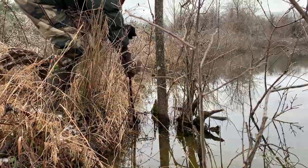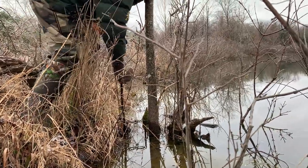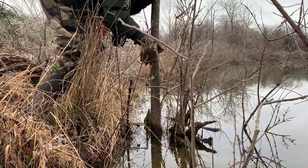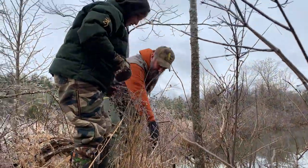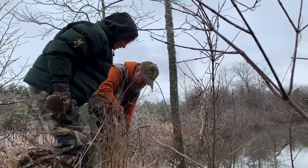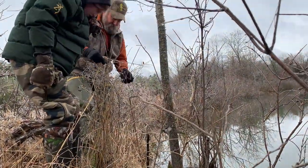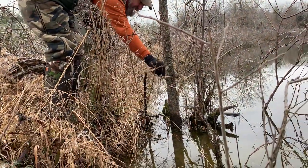Push. There you go. More? Yeah, if you can go a little more. Okay. Pretty rigid now. Oh yeah. Now I can hit it. That'll do him in right there. Let's just put a little block over top just to kind of make it a tunnel.